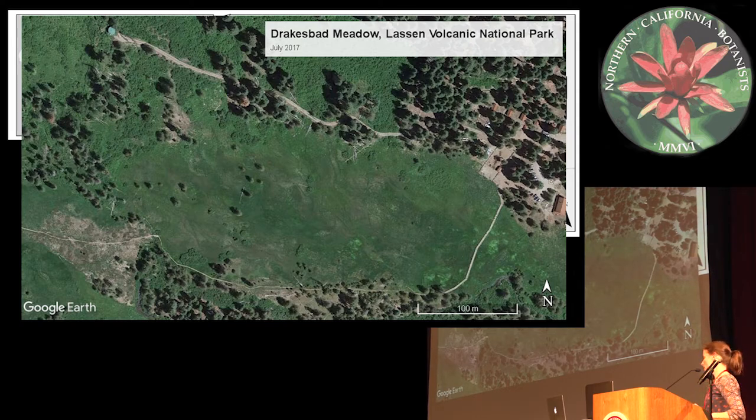From the late 1800s until the park acquired the land in 1958, the owners of the guest ranch used the meadow as a pasture, and as such they drained it. They constructed irrigation ditches throughout the meadow, and they also removed a lot of the shrubs.